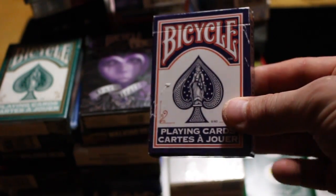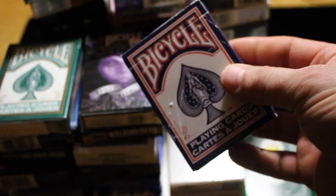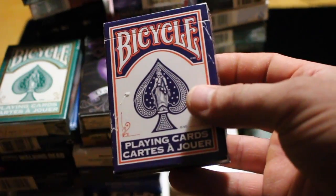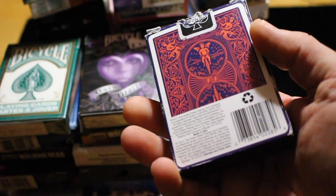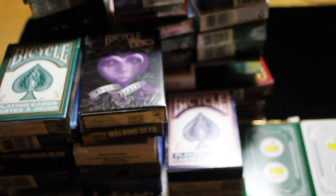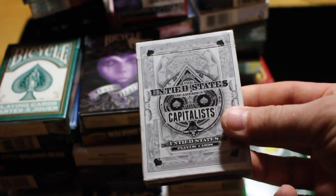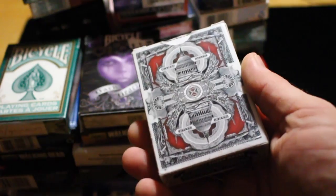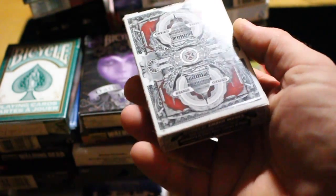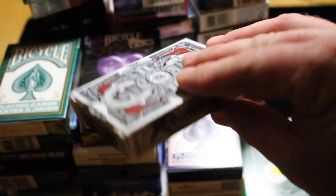And I have the blue and orange playing cards. I don't know the name of these cards, but they're orange and blue. I have the Capitalist deck. I really love this deck of cards. I won these in a contest and they are awesome. The Capitalist.